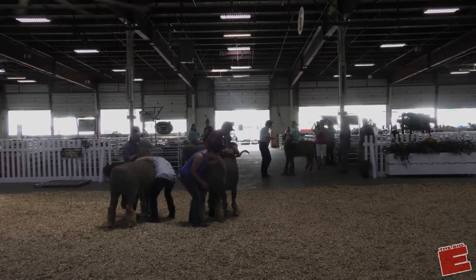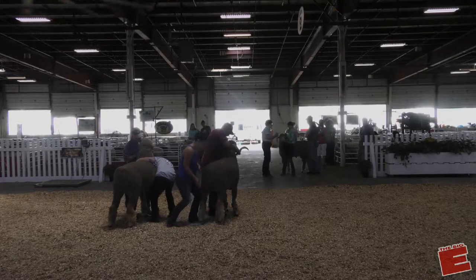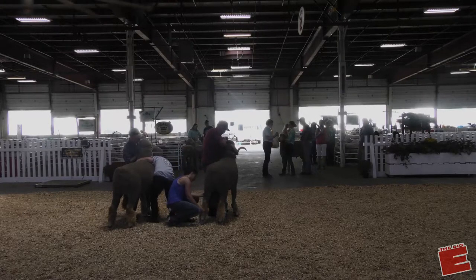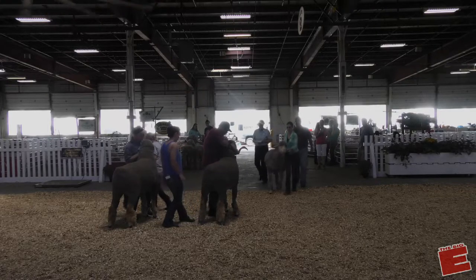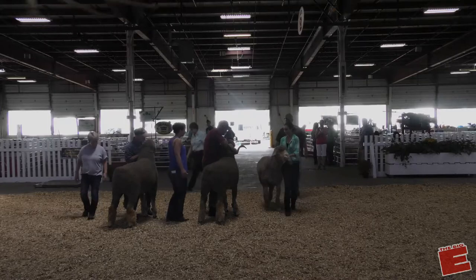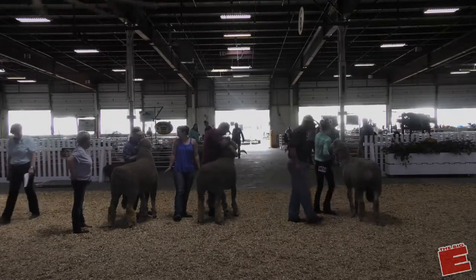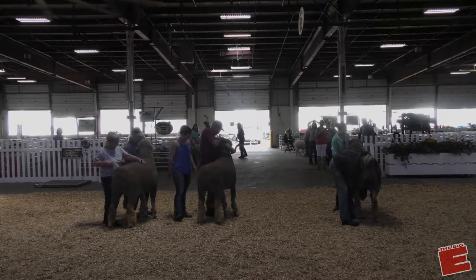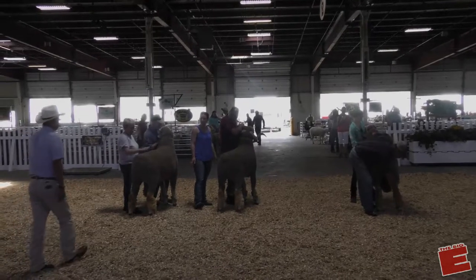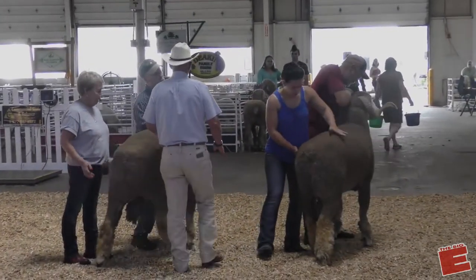And here comes our final entry. Well, ladies and gentlemen, youngsters here on the bleachers from school, we want to welcome you here this afternoon to our final breed show here in the sheep barn. This is the Rambouillet breed of sheep, and they have a very fine fleece. They're a big sheep. Some of them have horns and some of them don't. The ones that don't have horns we call pulled.